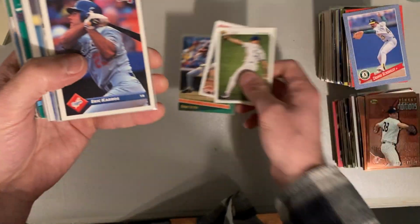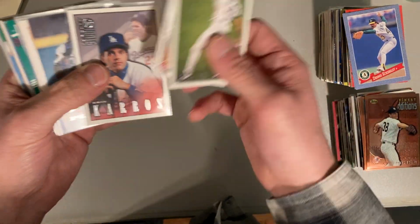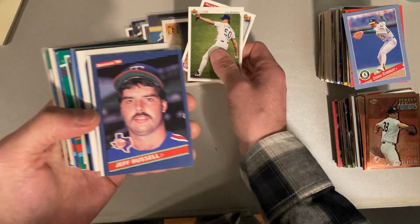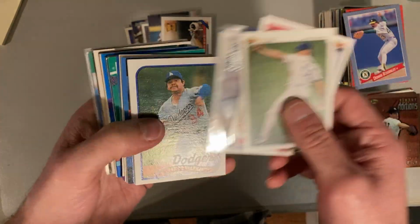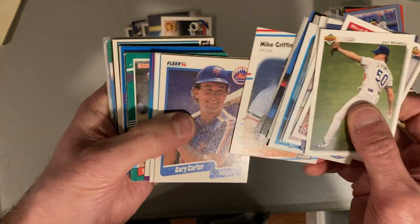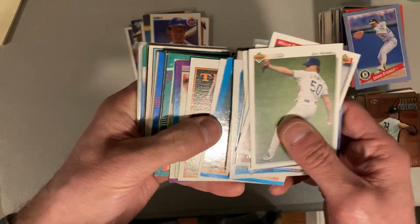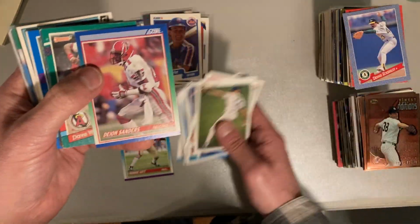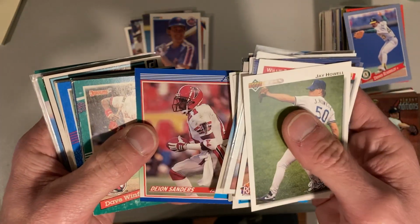There's a Kenny Lofton rookie card, an Eric Karros. We'll take those. Another Eric Karros. There's a Mike Piazza, an Eric Karros. And then there's a shell-shocked Jeff Russell. Brady Anderson, George Bell. George Bell was an MVP one year. There's a Gary Carter, he's a Hall of Famer. And then a Ronnie Lott, 1990 Score. And a Deion Sanders. This is a rookie, I think, for Deion Sanders. Yes, it is. Deion Sanders, football rookie, right there.